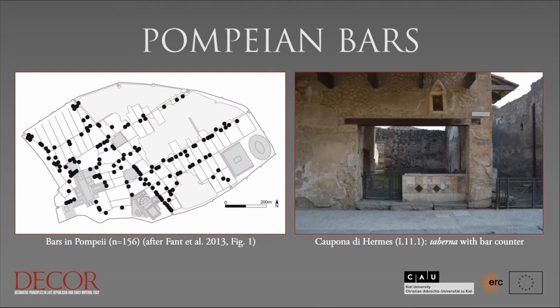Bars also make an excellent case study because there are a substantial number of them in Pompeii. The precise total varies from survey to survey, but we can safely say that at the time of the Vesuvian eruption, there were between 155 and 160 taberni with bar counters in the city. Again, following Stephen Ellis, as well as Clayton Fant and Ben Russell, who have studied the marble counters, I recognize the presence of 156 bars for the purposes of this paper.